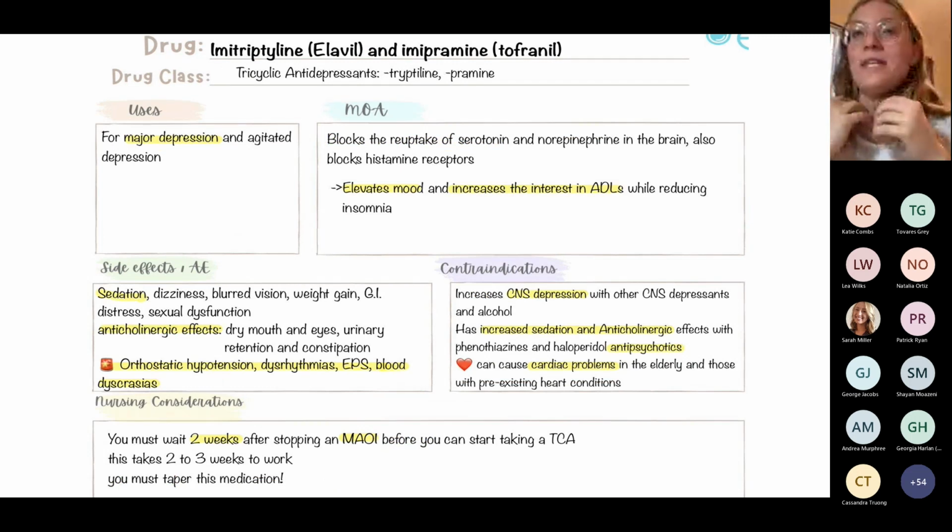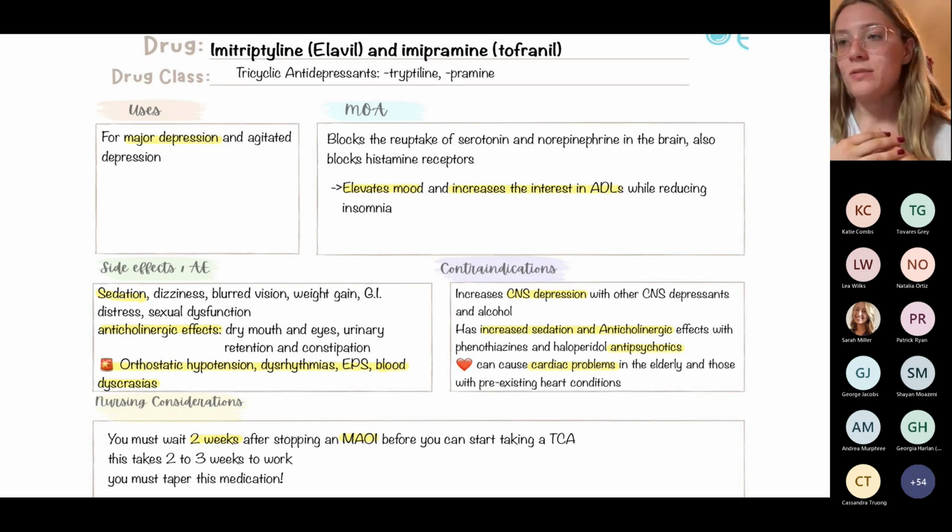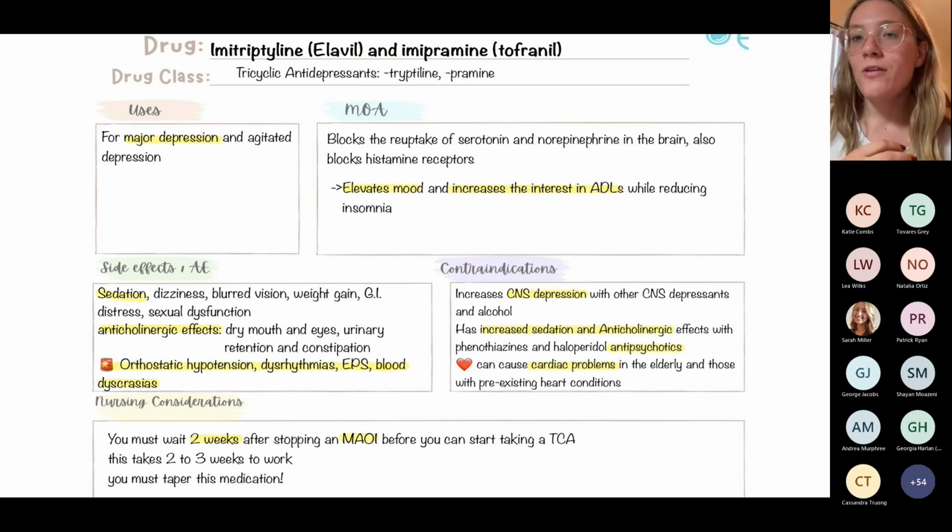Up next, we have our TCAs, tricyclic antidepressants. Really, these medications are not safe. They're rarely used. Because they're so unsafe, you have a very big risk for serotonin syndrome, for overdose on these meds. Therefore, what I want you to understand is we need a 2-week vacation on TCAs.